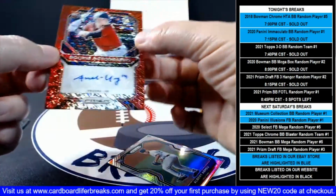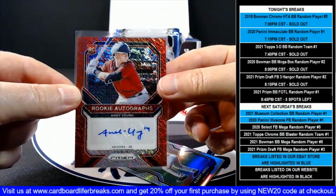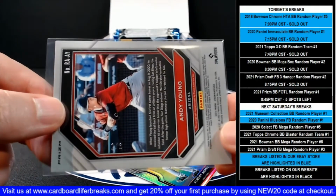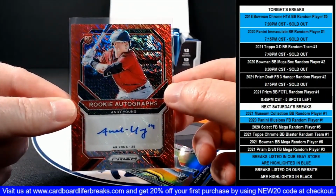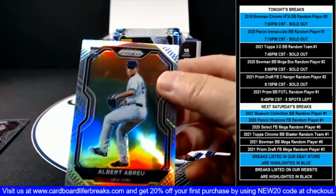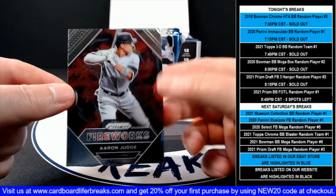Then we have an Andy Young rookie autograph, red shimmer Prizm. And that is serial numbered 2 of 3. 2 of 3. It's hard to pick up there. Nice signature for the Andy Young spot. And then we have an Albert Abreu rookie silver. And then we have a Fireworks Aaron Judge insert.